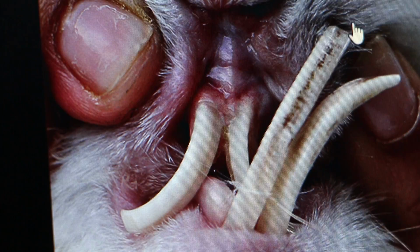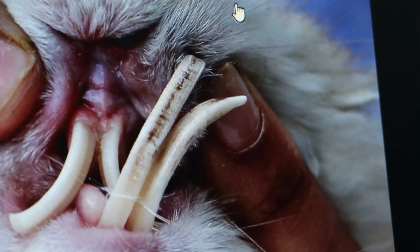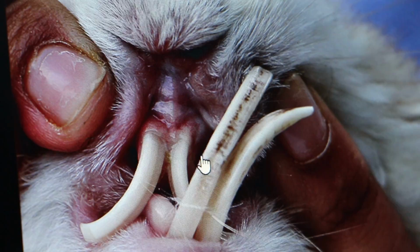I don't know whether the owner did clipping or not. Maybe the owner did go for clipping by somebody, because obviously it's not too long. But after a while, I need to stop clipping, because it needs about 2 months to do it. If somebody has to do it, you clip here. Sometimes you use a burr, some vets use a burr. A burr is the one that is circular, it's called a burr.